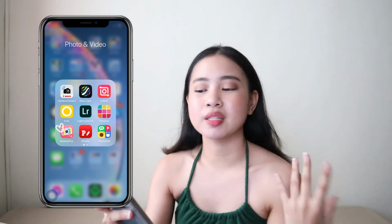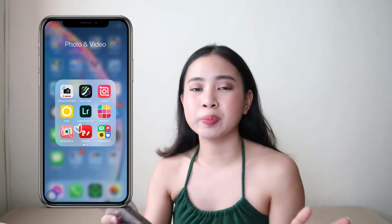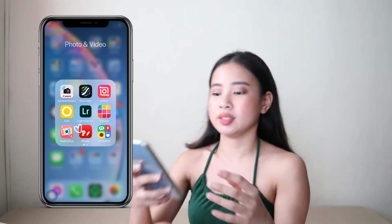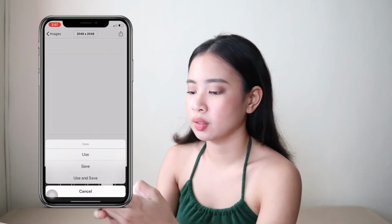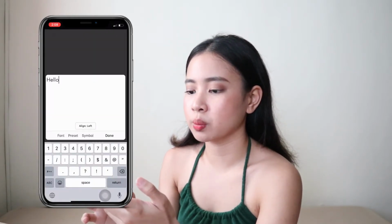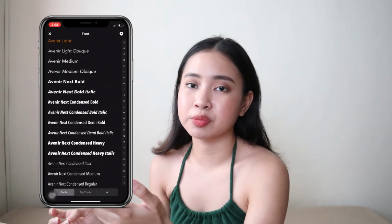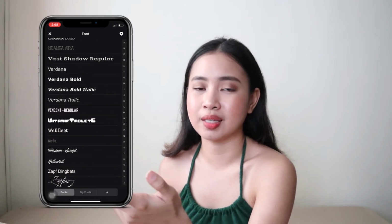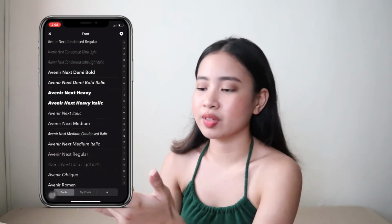So, the next app is Fonto. So, this is super helpful, as in, super helpful siya for me kasi ang daming fonts na available. Let's try one. Para lang makita nyo kung gaano kadami yung font na available. This is what I use kung gusto kong gumawa ng mga ads or kahit simple na Instagram story for my business. Dito na ako nag-edit, hindi na ako nag-edit sa desktop or sa laptop. Kasi andito na lahat, ang daming font na available.